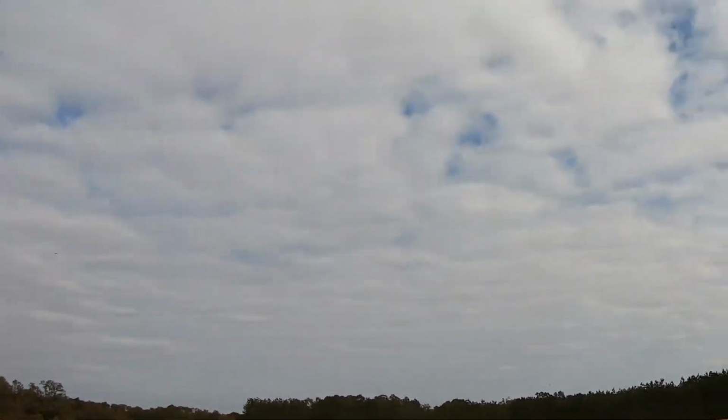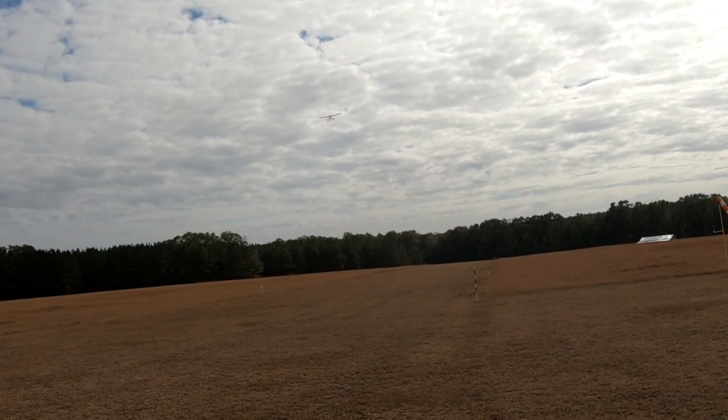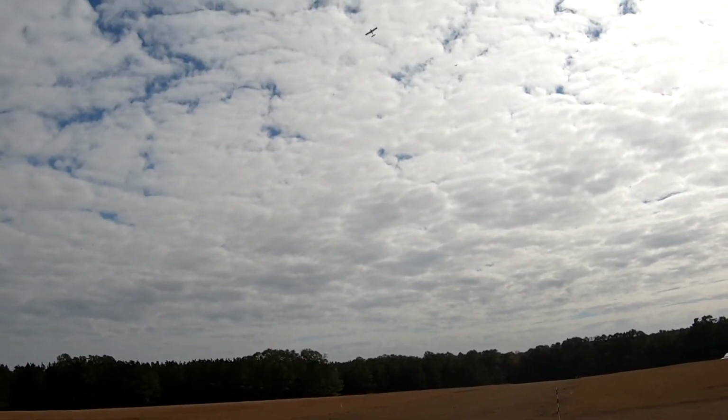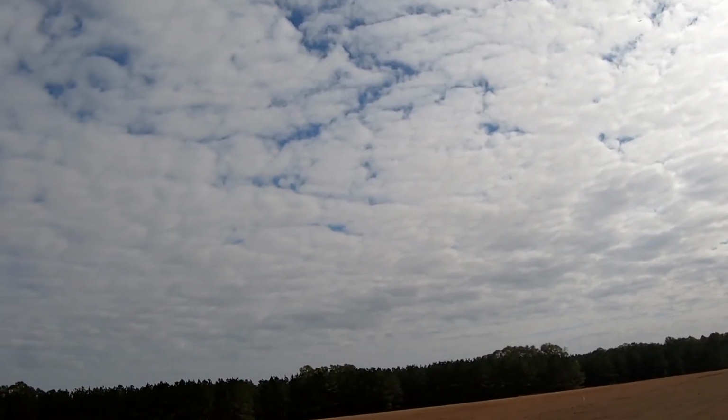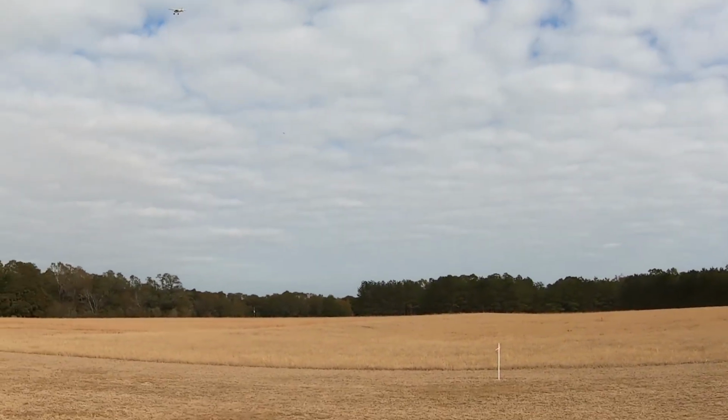The wind's buffing it around. I got about 10-mile-an-hour winds. It's kind of coming from down that way somewhere. Sometimes it's to the right, sometimes it's to the left of the runway. I don't have my sun. I'm going to need my sunglasses. It's brightened up a lot since my last flight.